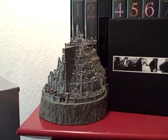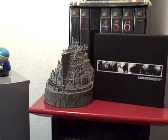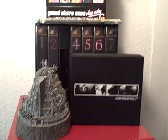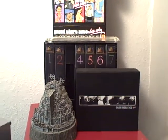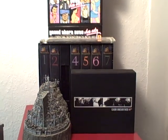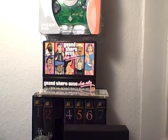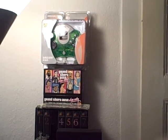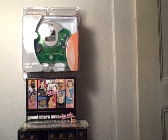This is a miniature of Minas Tirith, which came with the special extended edition of the Lord of the Rings, the last movie. This is my Buffy collection, which I'm still only at series 3 of 7, so I have to watch this a bit more. Here you can see the soundtrack for GTA Vice City, because I'm also a bit into 80s music, and Vice City was one of my favorite games of all time.